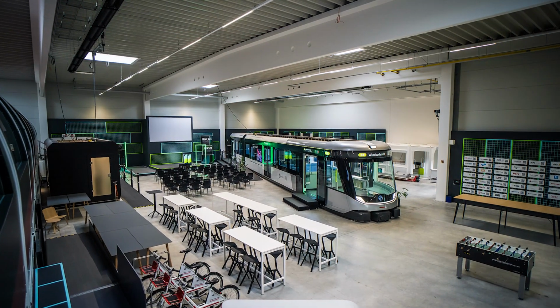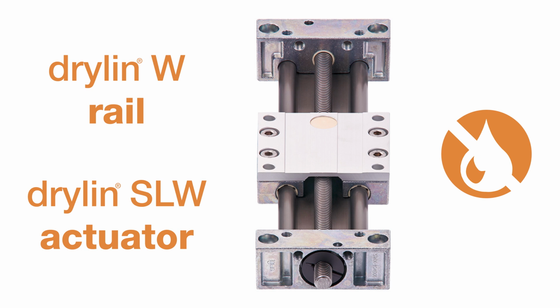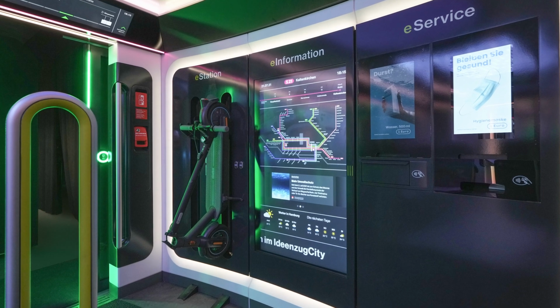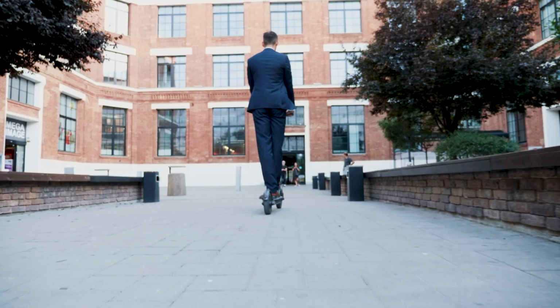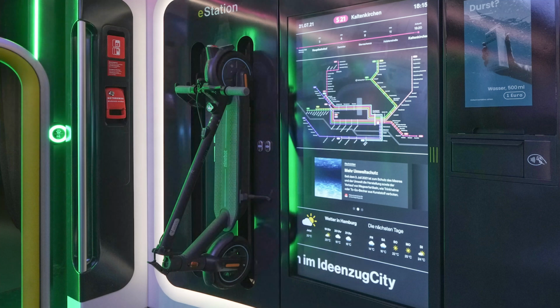This solution was created using a lubrication-free linear system from IGUS. With this system, passengers can park their e-scooters in a special lift that automatically pulls the scooter up against the wall to save space, where users will also find a service panel with displays for travel information. This lift improves comfort and convenience of urban travel by providing safe and convenient storage while also charging the scooter so it's ready for the next rider.